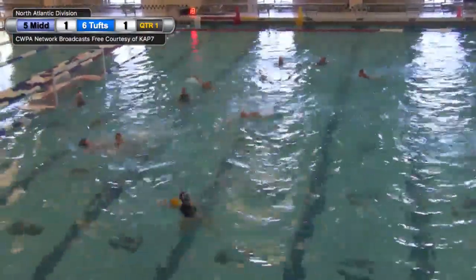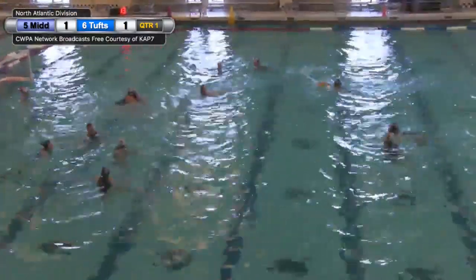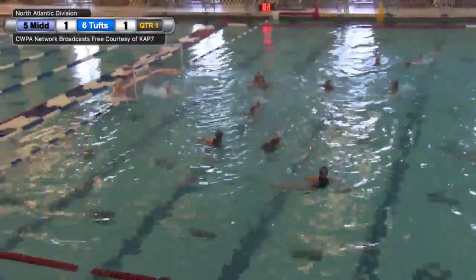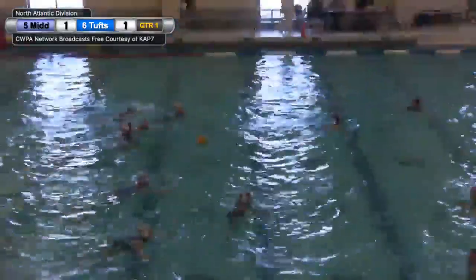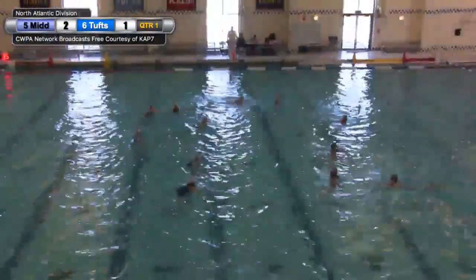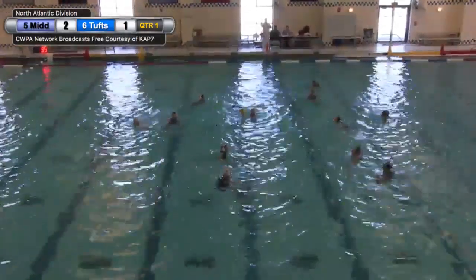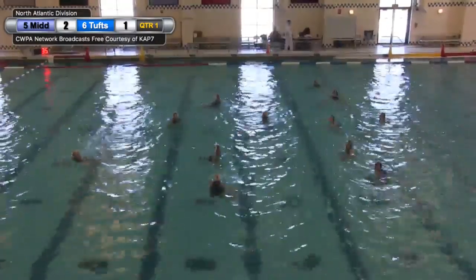Middlebury inside the five. Now at the wing on the Tufts end. 12 on the shot clock. At the top of the wing. Will launch it to the left side, and it finds the nylon. Whoops. And it is now Middlebury in dark 2, Tufts in white 1. That was a 2-0 Middlebury run.